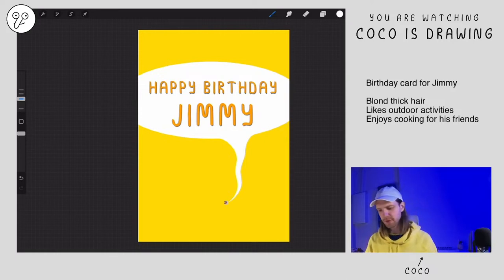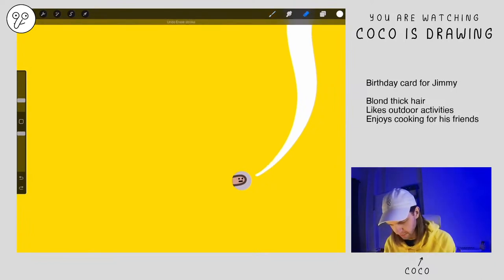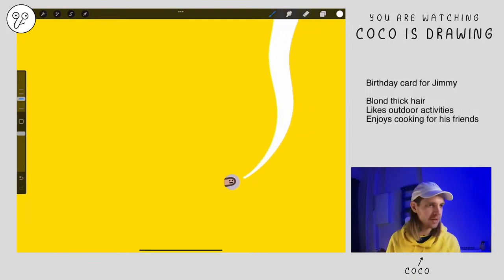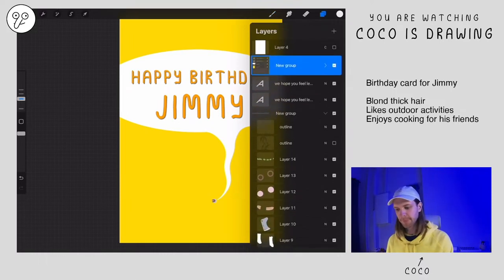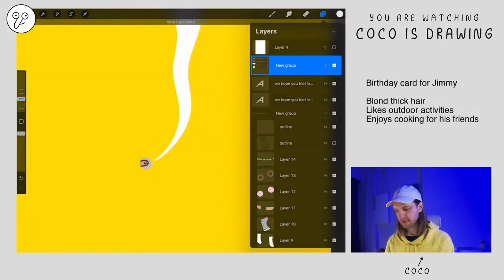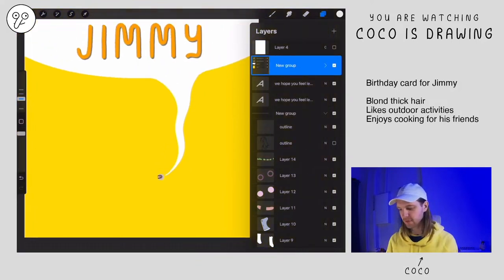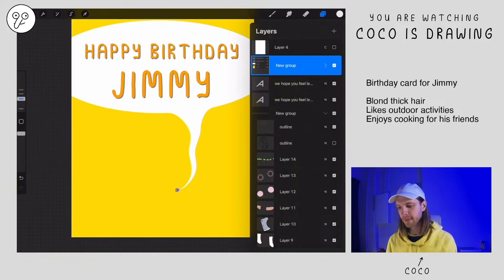Something's happening down there, and you look closer, and you realize that there's a cute little worm. It's a cute little worm in the hole. This must be fun. And then you open, and then it reveals that it's Jimmy making food for his friends. Okay, this is a winner. We're doing this. Okay, perfect.